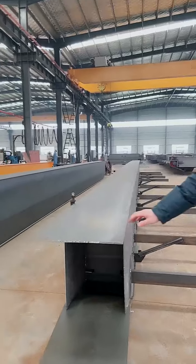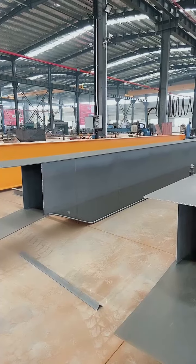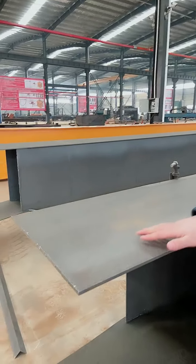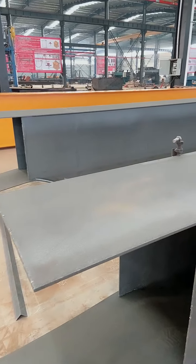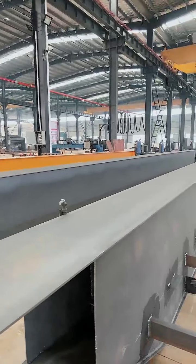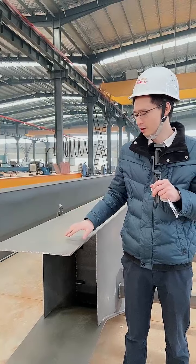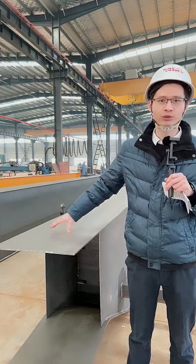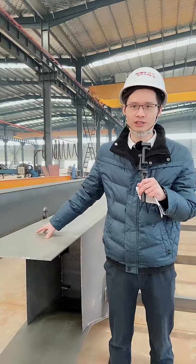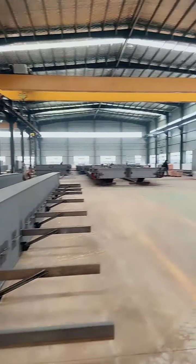This is a double girder crane, the main beam. And you can see the surface is shot blasted. Before we make the main girder, when it is steel plate, we do the shot blasting, and after the main girder is welded, we again do the shot blasting by this shot blasting machine.